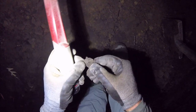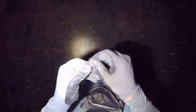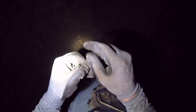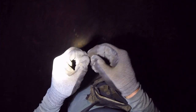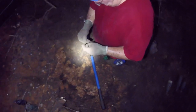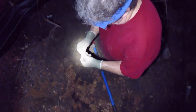What'd you say? Oh, dude. I got a little tag, Matt. Check this out. This is cool. A little tag, yeah. No, it says 614 on it. It's old, too. Yeah, it's old. Check it out. Oh, that's a token. It's got a hole in it. It's got a number on it. It's a tag of some sort. Oh, I see the hole now. That's cool.